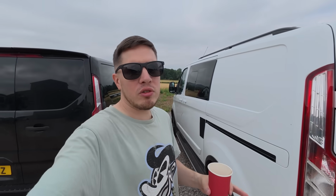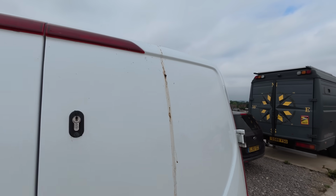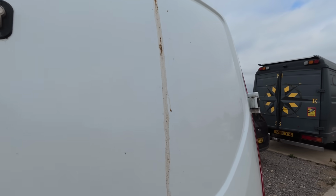I've just made a code brown discovery. Don't worry, I didn't have a trouser accident in the night, but somebody did. Look at the state of that. It runs all the way from there, all the way down here. Although, to be fair, that's helped me make my mind up because I didn't know whether to get the van washed before I started this build.